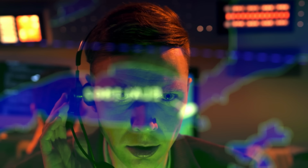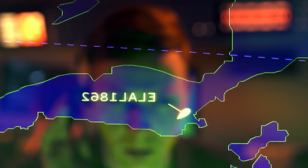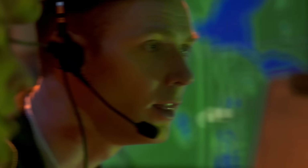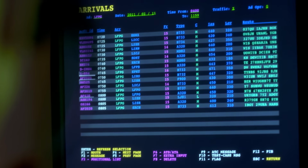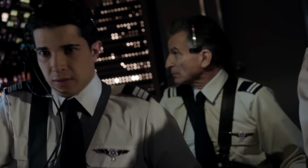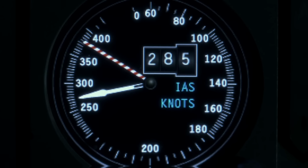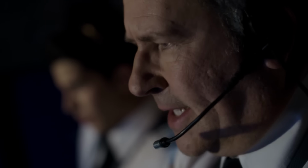El Al 1862. Mayday, we have an emergency. El Al 1862, do you wish to return to Schiphol? Affirmative. Mayday. We need to land. See if they can get us down on runway 27. Request runway 27 for landing. In that case, heading 360. You only have 7 miles to go from current position. Damn it! There's no way that we can slow down at this distance.